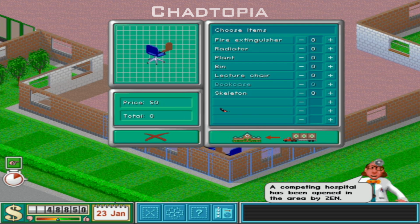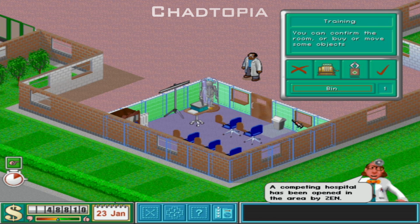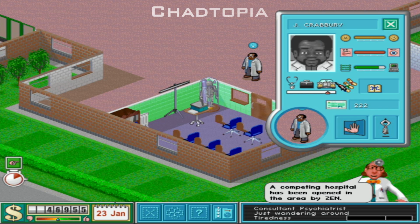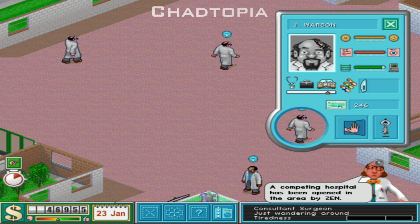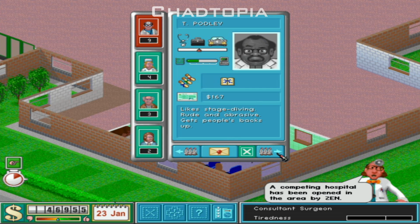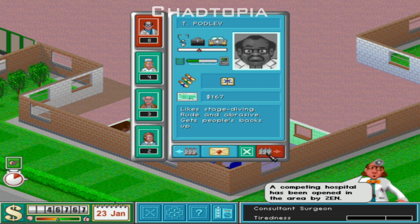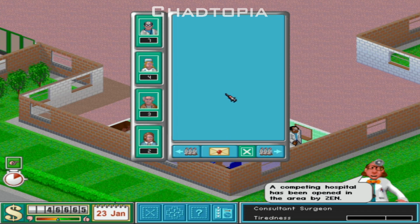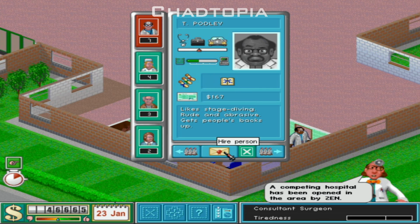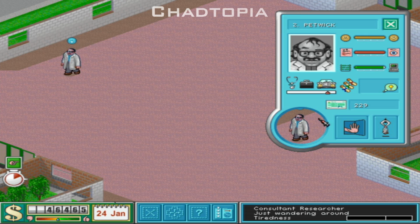There we go. So we also need a radiator and bin. Just put those in there for the moment. And a bin by the door. There we go. Okay, so that's a consultant psychiatrist, and that's a consultant surgeon. So I want him in there training people, and we'll get some more of him in there, and we'll also get him, because then we can use him as a psychiatrist in addition. So surgeons primarily, and this guy's a researcher.